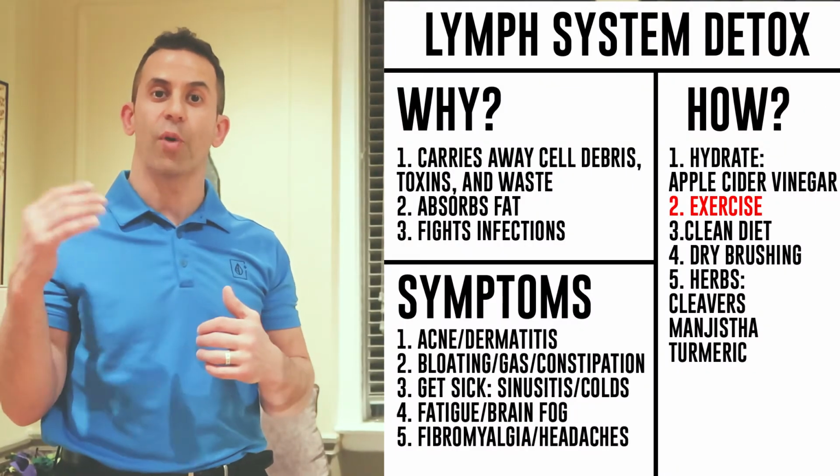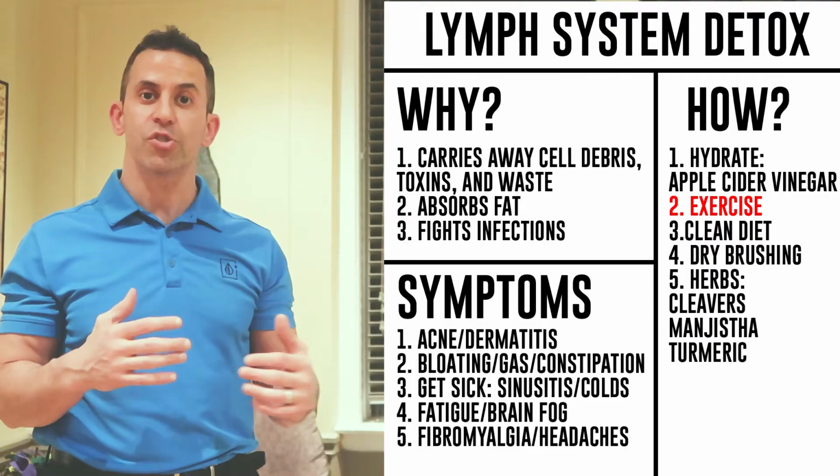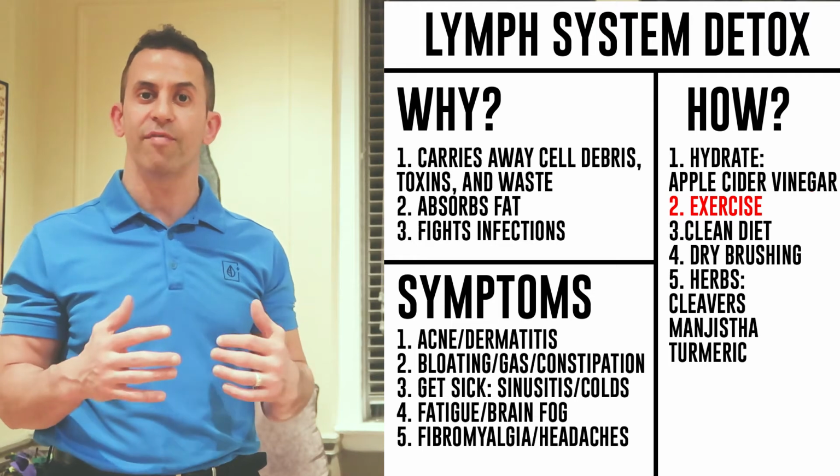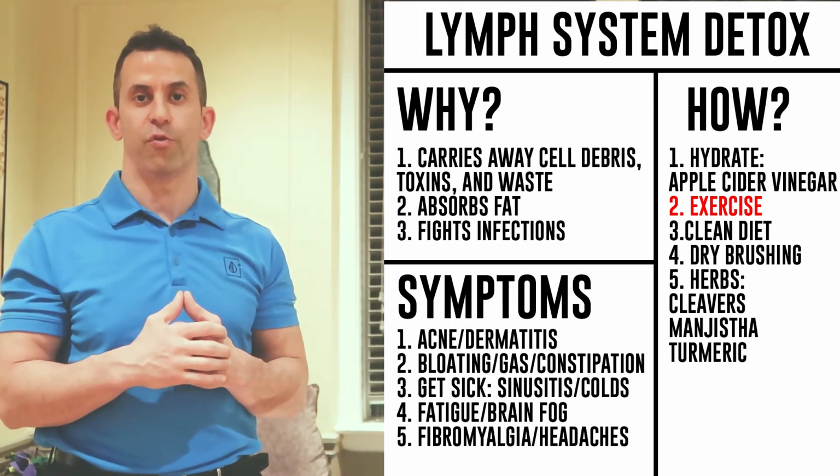So if you have a sedentary lifestyle and you sit at a desk all day, make sure you're getting up every hour for 5 minutes. Even just walking around the office will be very beneficial for you.